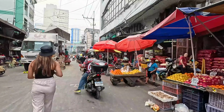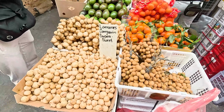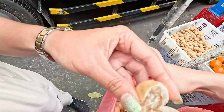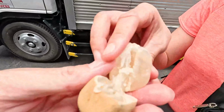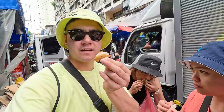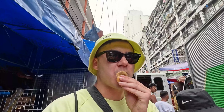After savoring the warmth of Nilagang Baboy, we decided to shift gears entirely to sample a fruit that I've never seen before in my life. Lanzones, a tropical fruit loved across the Philippines. These small, round gems are unlike any fruit I've ever encountered. Beneath their skin lies translucent, moist flesh that bursts with sweetness. Let me know what's been your favorite so far, or one that you're willing to try.